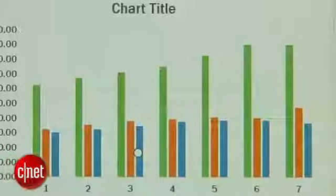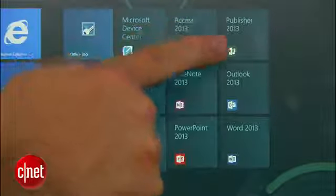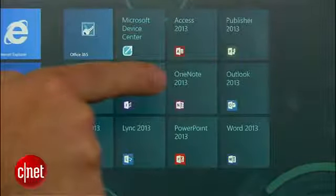That's all we have time for today, but the new Microsoft Office also includes updates for Access, Publisher, Outlook, OneNote, and the rest of the apps and enterprise services in the suite.